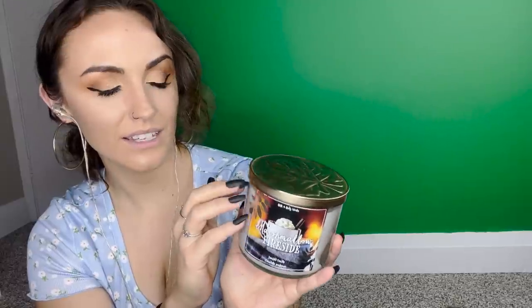Another very popular one, and another one that smells so good. Marshmallow Fireside, with the maple leaf lid. This one is sweet and smoky. And it's like a cool scent. It smells like cold air.